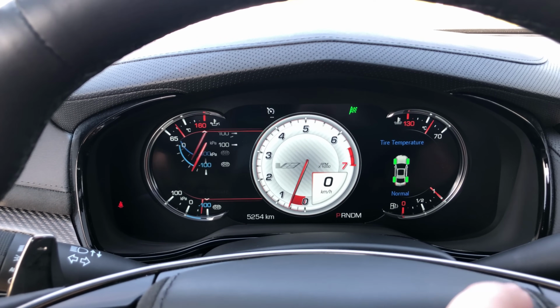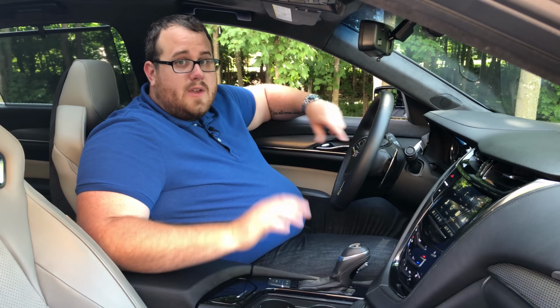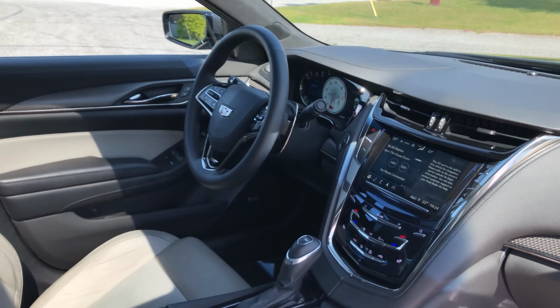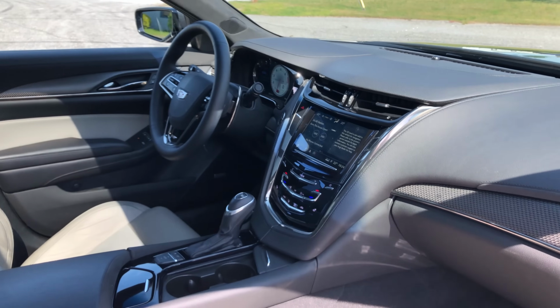And we actually drove this pretty much throughout the entire heat wave we had here in Quebec. And for the most part, all the time it was in the warm mode, but normal driving conditions, it should be under normal. Now you also do have, as I mentioned, carbon fiber trim all throughout with suede and leather.